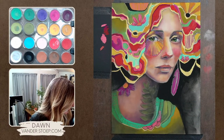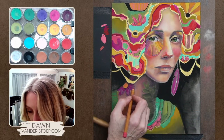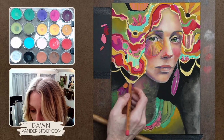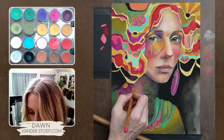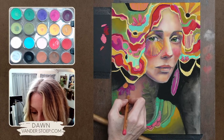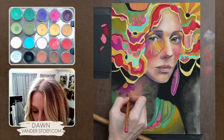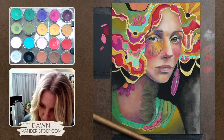Okay, so I'm really liking that so far. I feel like I'm making some headway. I'm going to bring in a little bit of this lighter pink. This is a 124 pastel pencil. I'm trying to get it where I don't want it to be crazy in your face, but you can see how I'm hitting all the edges here. I might have to bring a little bit of this back up a bit.